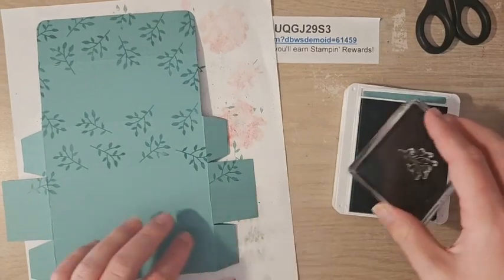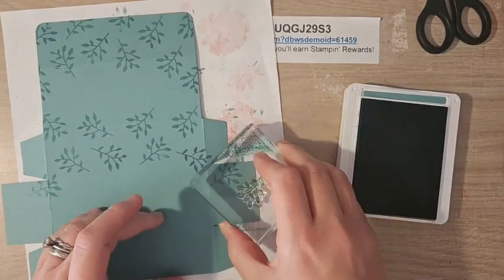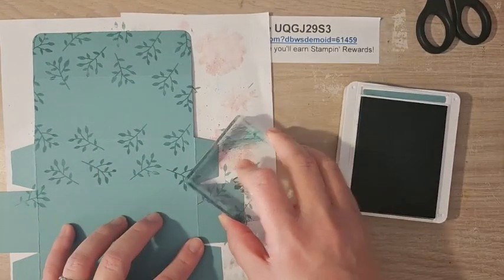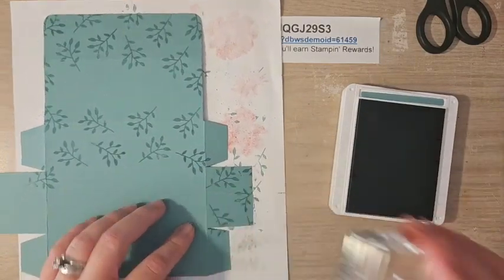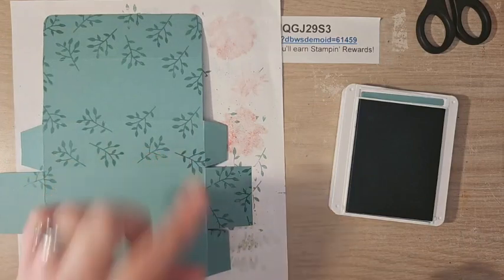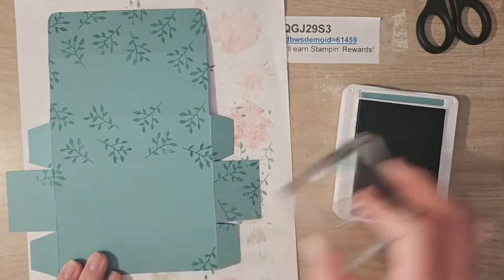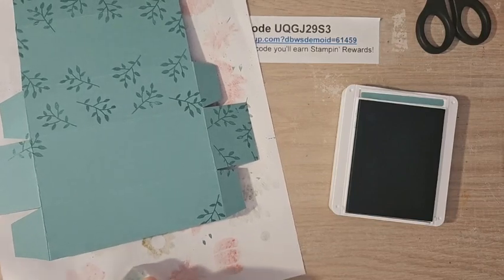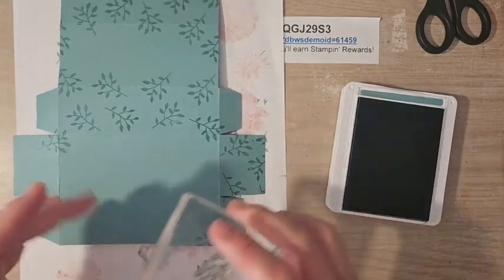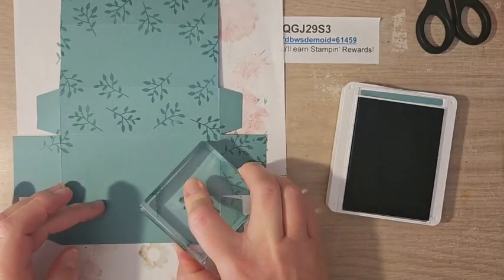These ones though, these are the outsides. You'll want to stamp those. The key to doing background stamping like this that makes it look seamless is you want to make sure to stamp off the paper, and that will make it look really fun and seamless, like it's all a continuous pattern. I'm going to wipe that off. I'm afraid it's going to get on my box.